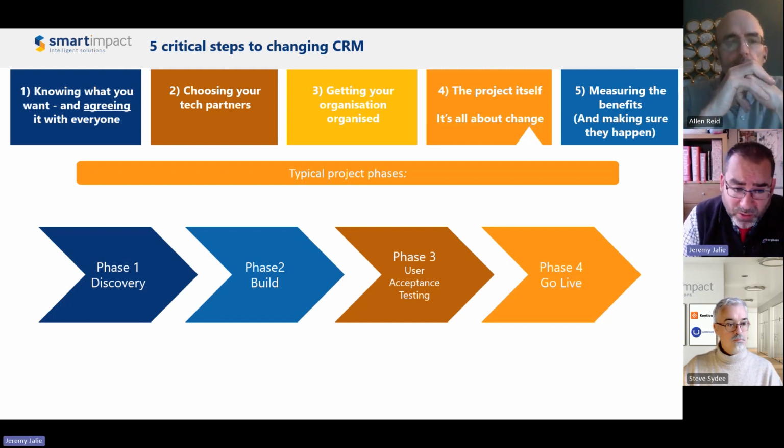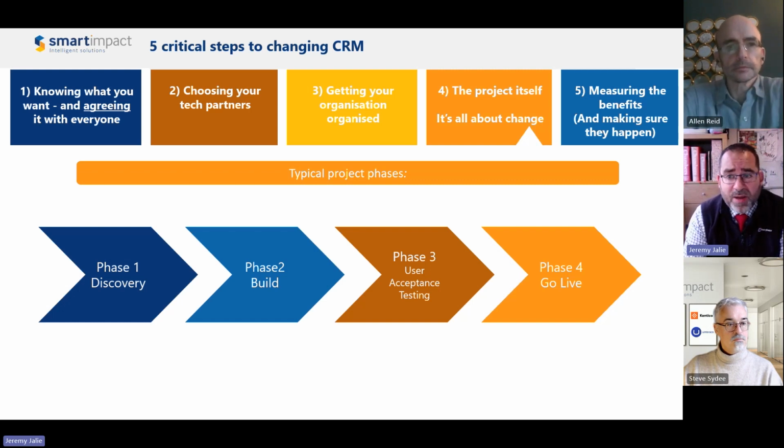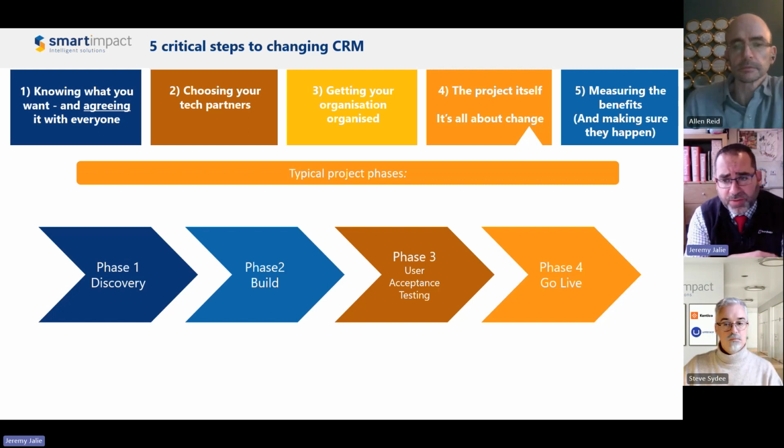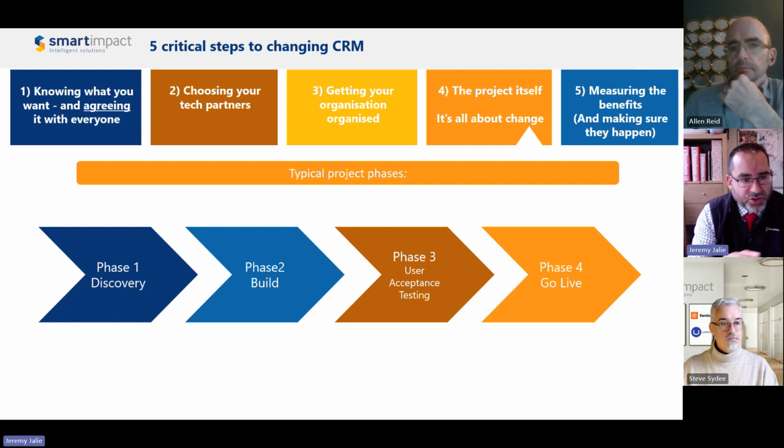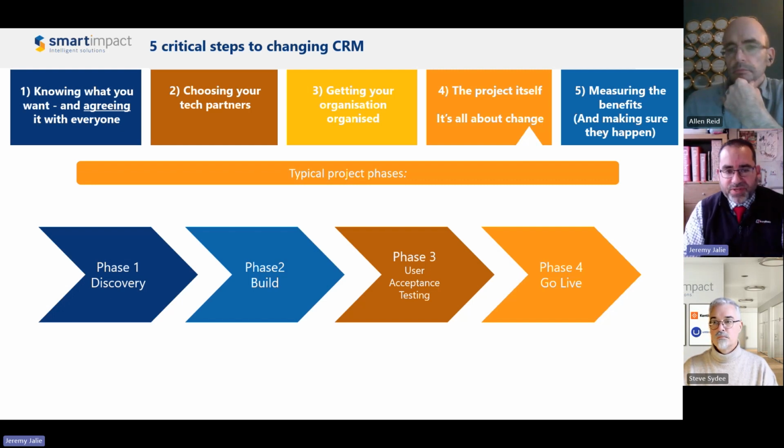The second phase is build, and the good news is that build is generally a longer but less labour intensive period for your staff, so there'll be less time input required on a day-to-day basis. But there will be times when subject matter experts need to be involved in the process to validate deliverables and be involved in project refinement. So again, as a project leader, making sure that people have the scope in their day-to-day jobs to support that is really important. Phase 3 is user acceptance testing.